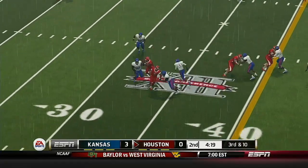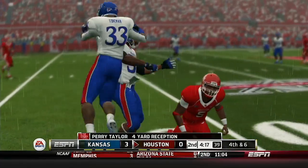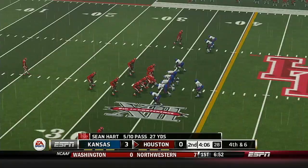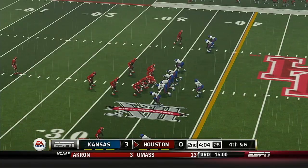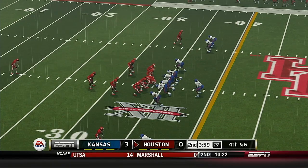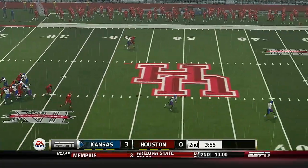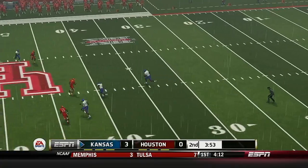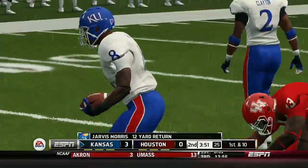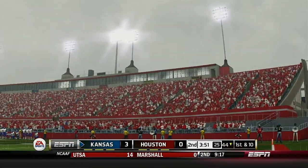A little toss across the middle. Brought down around the 34-yard line. Call it a gain of 4 yards. That'll make it fourth and six. Morris, the return man. Morris takes it at the 32, gets to about the 44-yard line. He did a good job there to give his team decent field position.